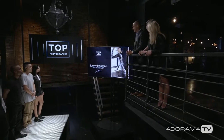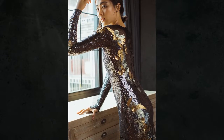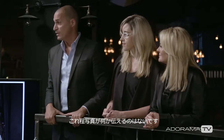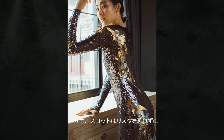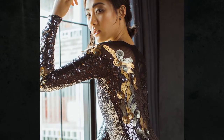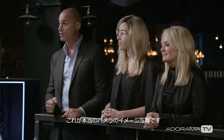Scott, you're up next. Bam. I think it's beautiful, and I think it shows the dress off really well. I think it's a very strong image, Scott. I think you take a risk when you crop into a shot, but if you think that's the powerful image, then a designer like Pamela Rowland will go with it.